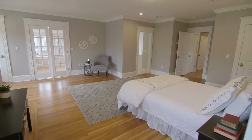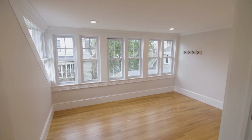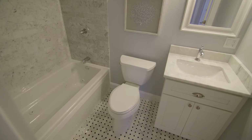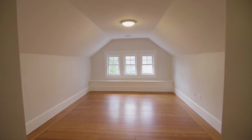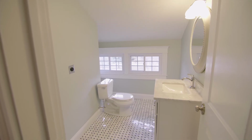The second level includes a sumptuous master with an adjoining private sunroom, sitting room, and a spa bath, and 2 additional bedrooms that share an updated full bath. The finished third floor has 2 bedrooms, laundry, and both a full bath and a half bath.